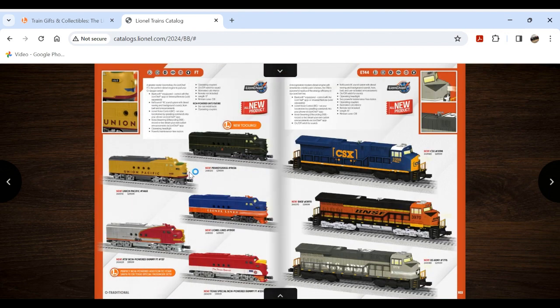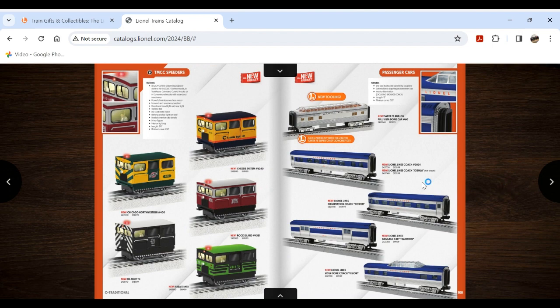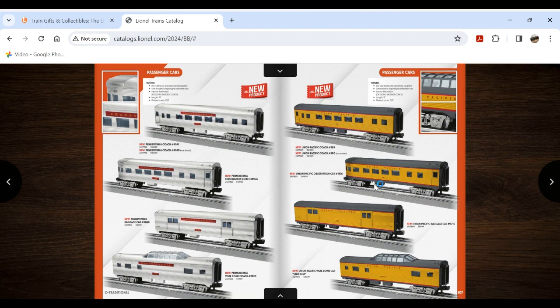The Union Pacifics are selling really well. Same with these passenger cars, and I asked Lionel what type of lighting they have. They have LED lights as well. They're supposed to be flicker free, so we'll see if they're flicker free, but they are LEDs. We'll see what kind. If they're the strips that are flicker free, or just plug-in, push-in LEDs. We'll see.